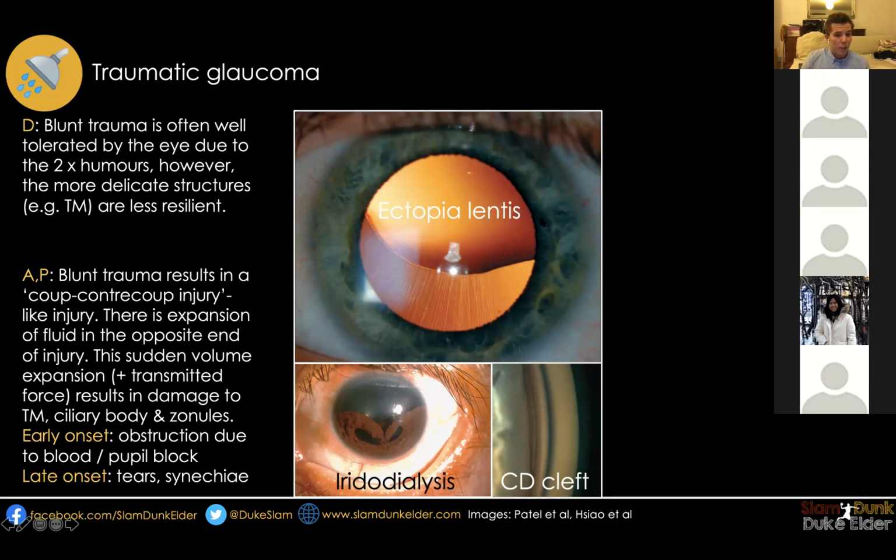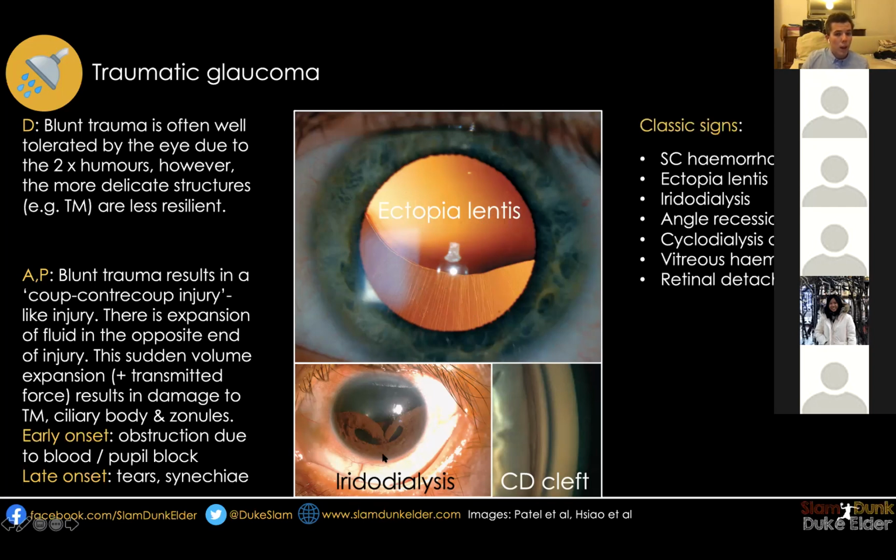Ectopia lentis is just a fancy sign for essentially the lens is displaced, and here you can see the actual zonules being stretched to their upper limit. Iridodialysis, so sometimes the iris might clog up the drainage angle because you've had the iris ripped apart from its connective tissues. And you might sometimes get cleft formation in the actual drainage angle. So essentially the connective tissue that surrounds the drainage angle gets ripped apart. And this is quite a late sign of blunt injury.